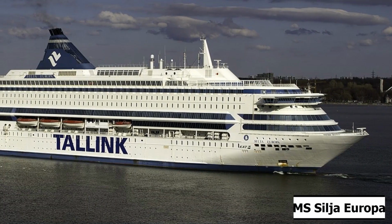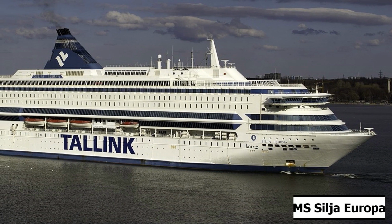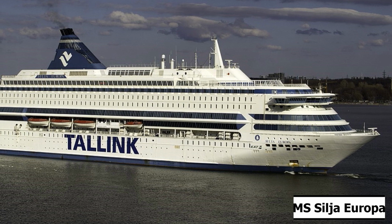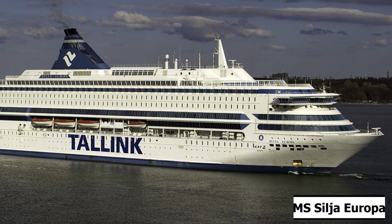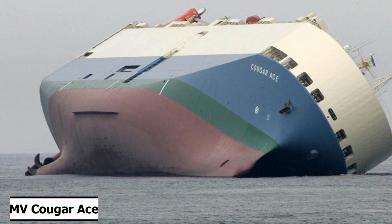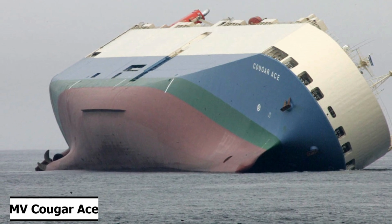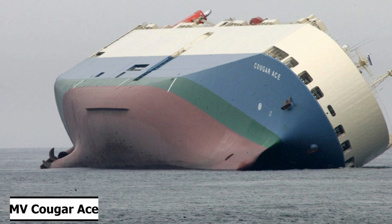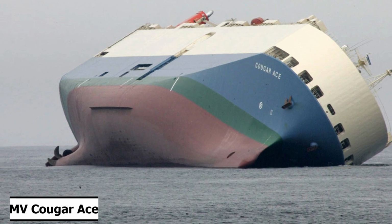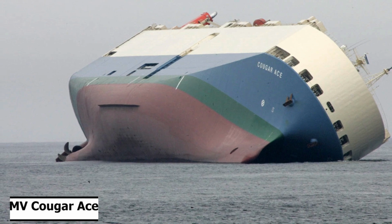However, despite these incidents and risk factors, the very high freeboard, or the distance from the waterline to the upper deck level, raises the seaworthiness of RORO ships. An example of this is the car carrier MV Cougar Ace that listed 60 degrees to port in 2006, but did not sink, since its high enclosed sides kept water from entering the ship. The ship was salvaged and continued her career until her scrapping in 2020.